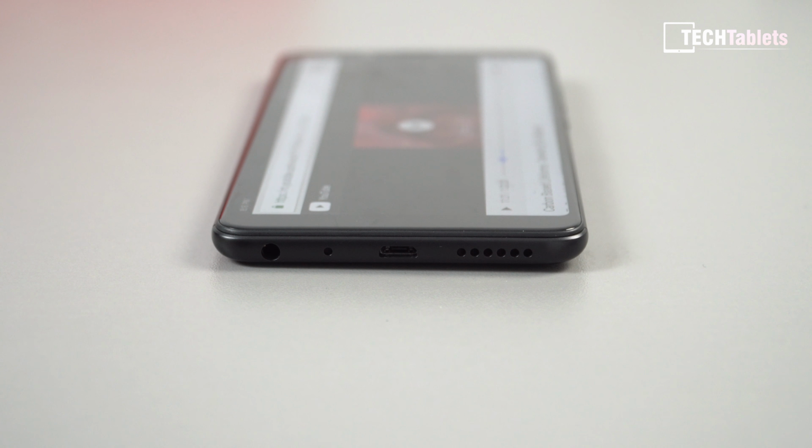So decent volume coming out of that. It's not super high quality either, the loudspeaker. There is a tiny little bit of bass, a little bit of mids, but overall for the price of this phone, I find it to be good.